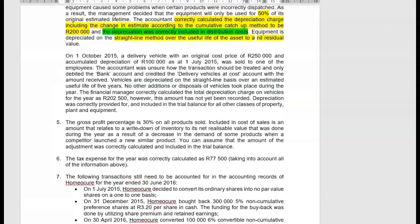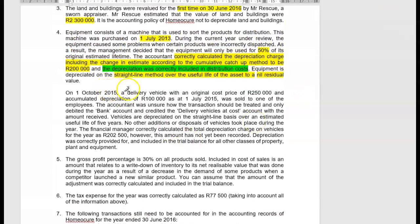The next thing that they're talking about is on 1 October 2015, a delivery vehicle with an original cost price of 250,000 rand and accumulated depreciation of 100,000 rand as at 1 July. So the carrying value of this delivery vehicle at the beginning of the current financial year was 150,000. We have used this asset from 1 July to 1 October. So 1.7 to 1.10 gives us a 3-month period. And then we have sold it to one of the employees.